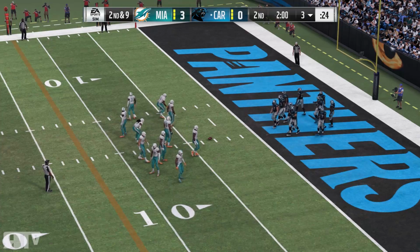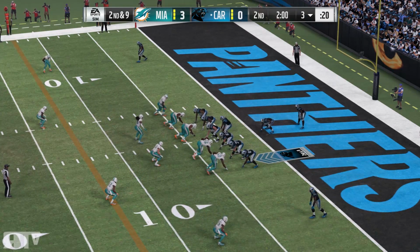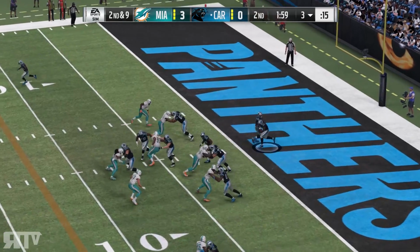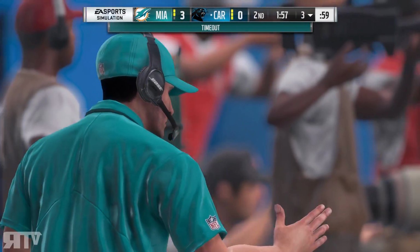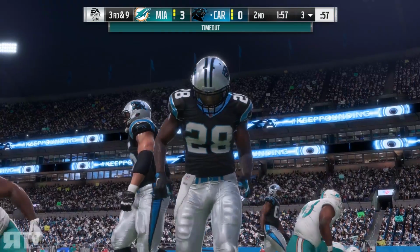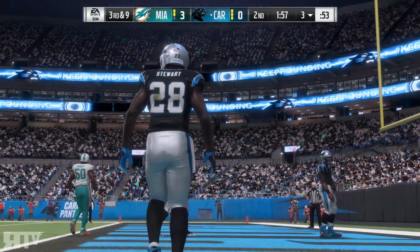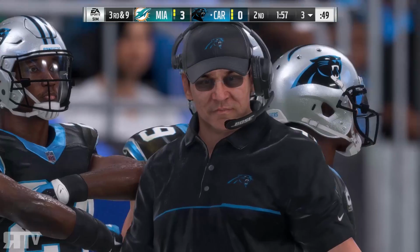Second down, 9 yards to go. They keep it on the ground again to Stewart. They'll try to get forward, but he's going to be stopped in his tracks at about the 3. Now the Dolphins are going to halt the action here. It's a timeout. It's just their first, so they'll have 2 remaining here before we get to halftime.